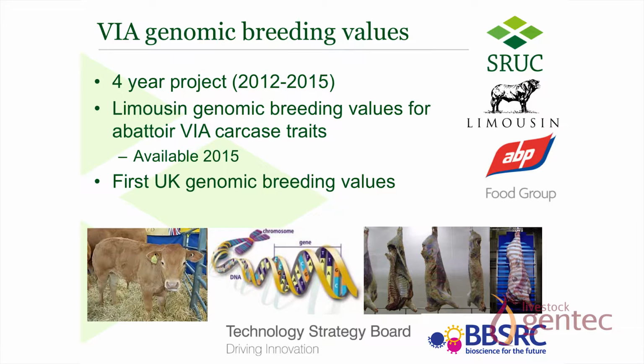The one I draw your attention to is on the left-hand side, a project that I mentioned last time I was here, which has now gone live, where we get VIA, video image analysis, records on tens of thousands of cattle slaughtered. They come automatically every single week, by a Dropbox account, straight into the evaluations, and we're now producing breeding values for carcass characteristics. This is the primal: strip loin, round, all the different pieces of the carcass. So Limousin breeders can not only select for carcass traits, they can actually change the shape of their animals. The one thing in particular that they're interested in is the strip loin.